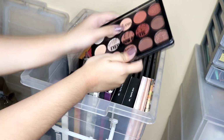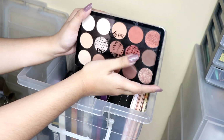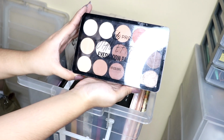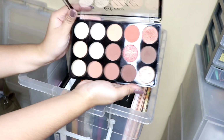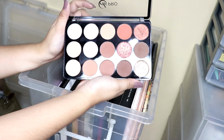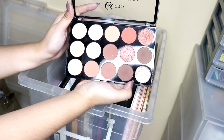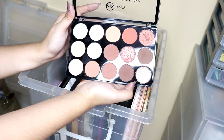And then next is one of my all-time favorite eyeshadow palettes, especially from the drugstore. This is the BILENA Pro Total Effect Eyeshadow Palette. Pinili to ni Maki for me and sobrang nagustuhan ko siya kasi sobrang mura lang niya, $299. And you get high quality eyeshadow from this palette.